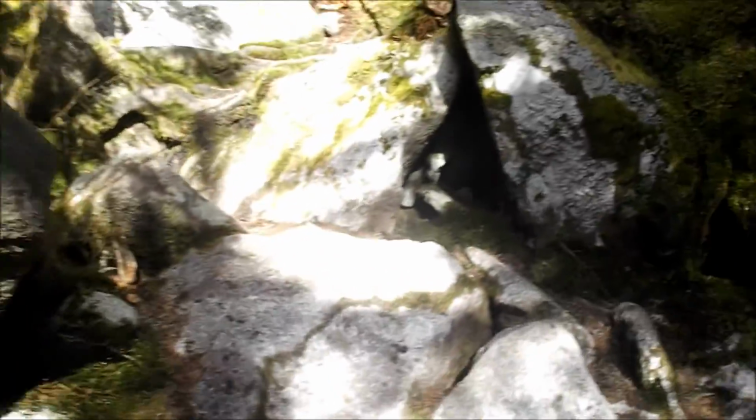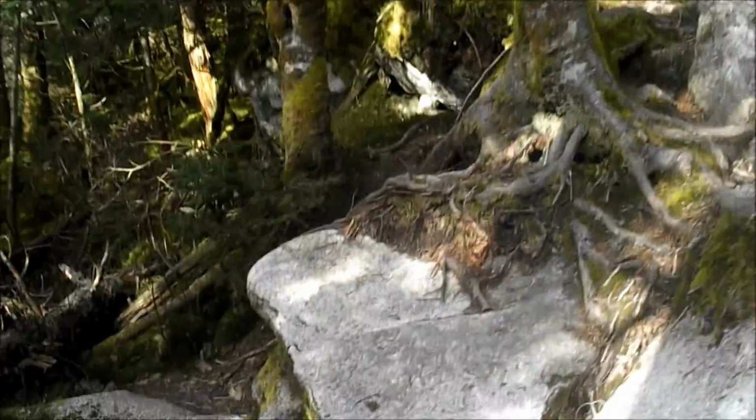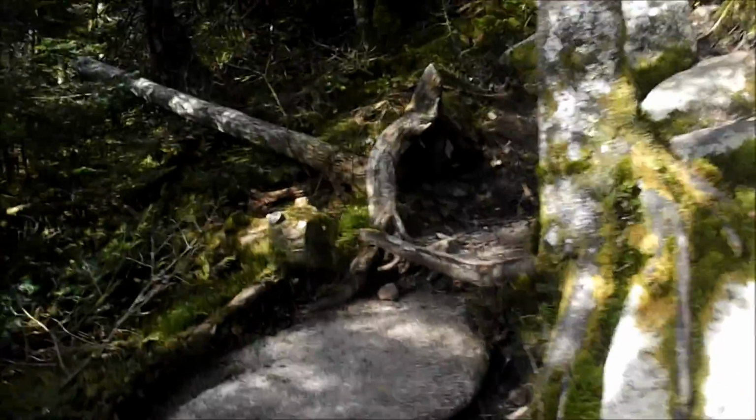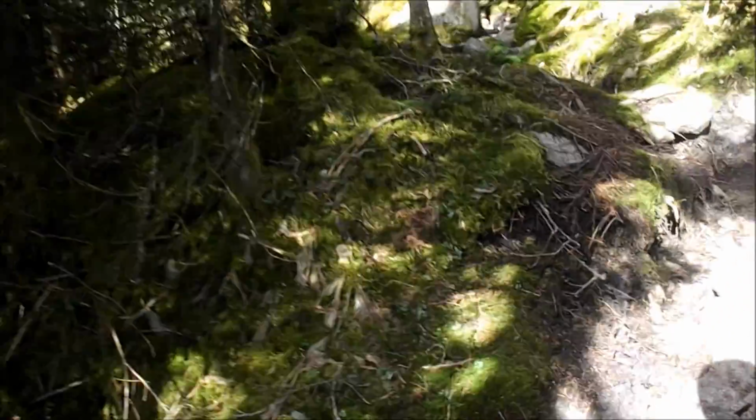Got a little bit of quasi-scrambling right here. This is what the White Mountains of New Hampshire train me to do. Anyway, we gotta be getting close. I mean, sorry, I almost wiped out. We gained like probably 100 feet in this one section, or 60 meters, if you will.